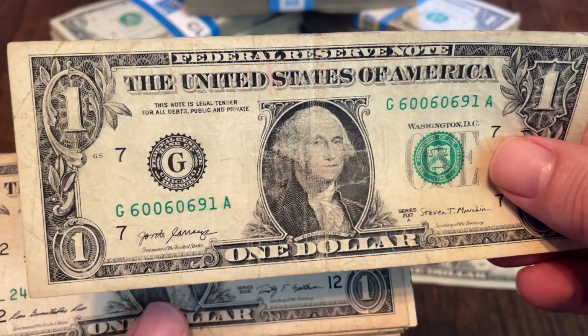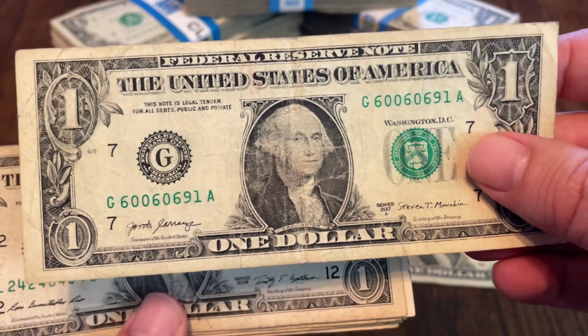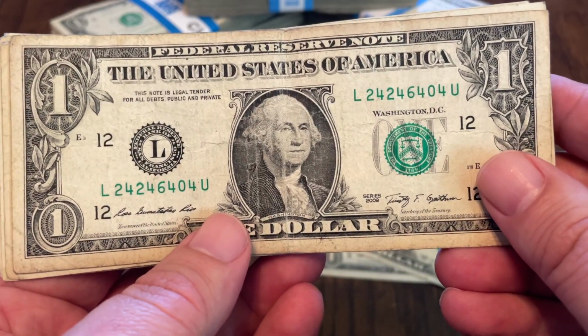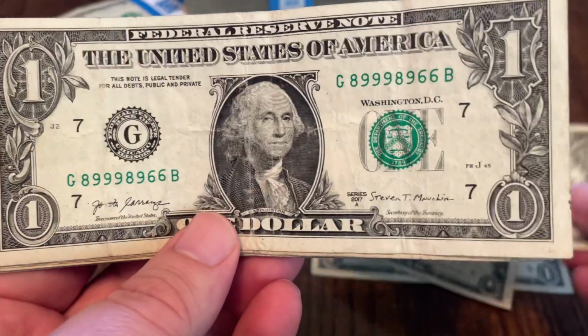It's also interesting because of the serial number on there. Almost a rotator except for that one. Doesn't matter. That's going back in circulation. This one's an alternator. The 4 alternates. You've got 24, 24, 64, 04. So that's kind of neat.